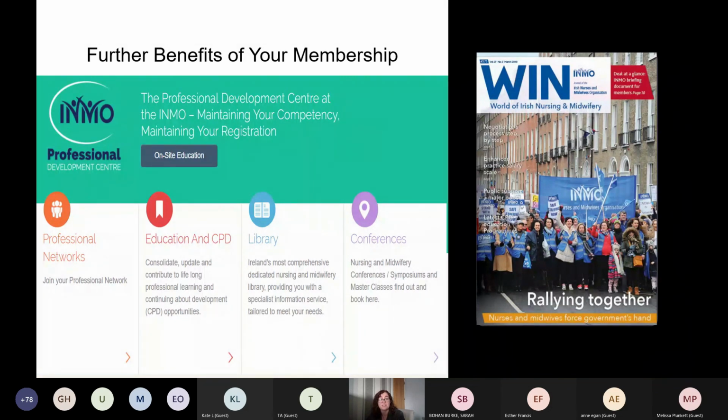You have access to courses online. Well, they're online now because of COVID, but when COVID isn't here, we'll be able to go back to having physical workshops as well. These are run by the Professional Development Centre, and they're advertised in the WIN magazine that gets sent out to members each month. There's the library as well. If you want to do postgraduate studies and want assistance with referencing or things like that, they are another resource there for you.